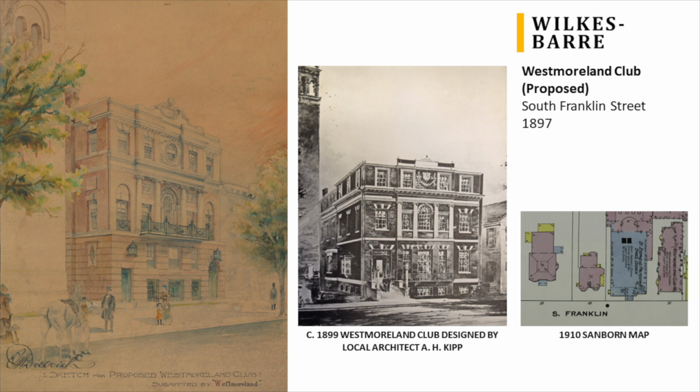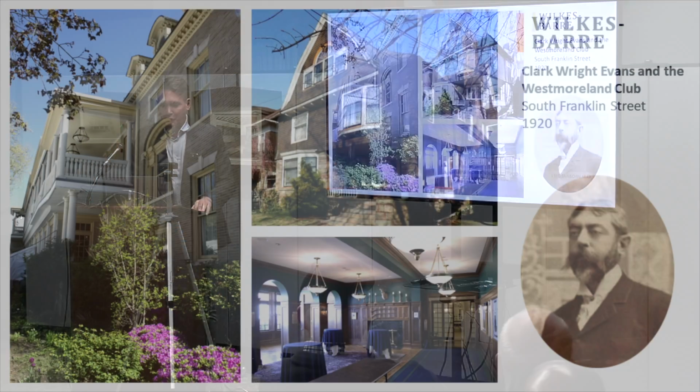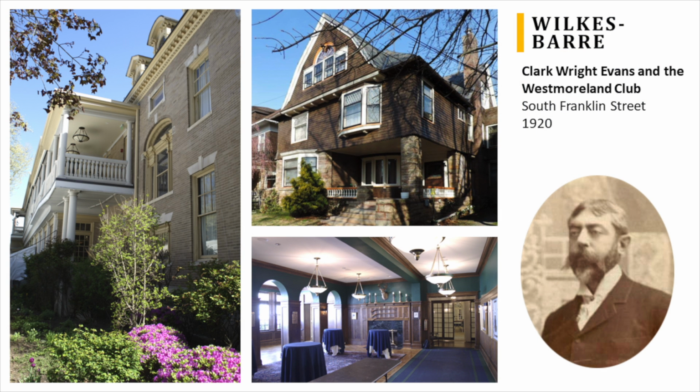So eventually, when the Shoemakers passed away in 1920, the club decided they wanted to have different quarters. They moved over into the former home, and then the church, which is the building in blue, took over the former quarters of the Westmoreland Club. So a little bit of musical chairs happening there. One of the people who helped all of that happen was an architect by the name of Clark Wright Evans.